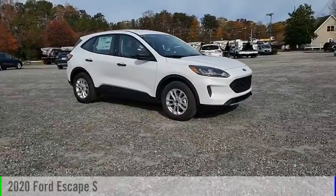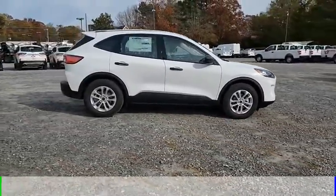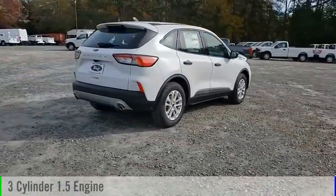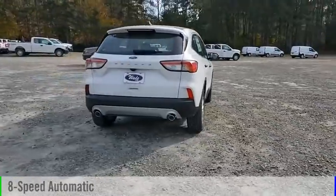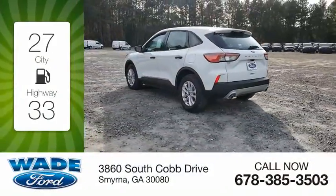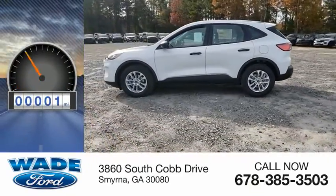We are pleased to show you the 2020 Escape. This vehicle is powered by a front-wheel drive, 3-cylinder, 1.5-liter engine, and comes with an 8-speed automatic transmission. Great fuel efficiency saves you money by requiring fewer trips to the gas station. This vehicle has less than 100 miles.